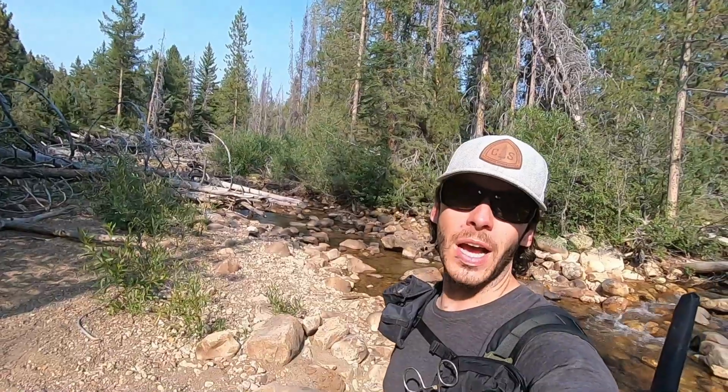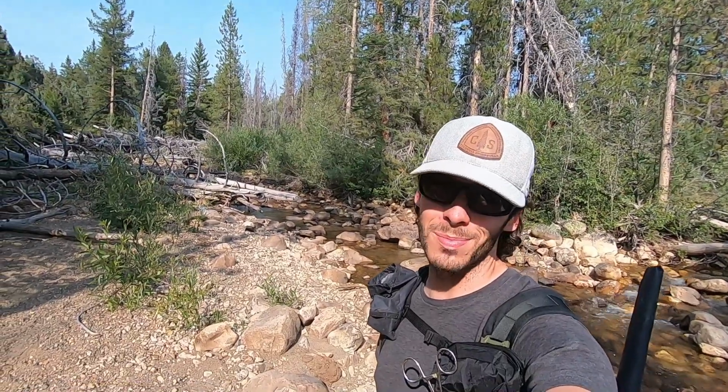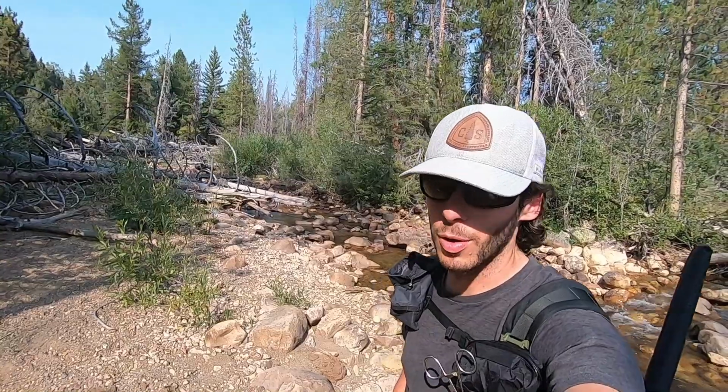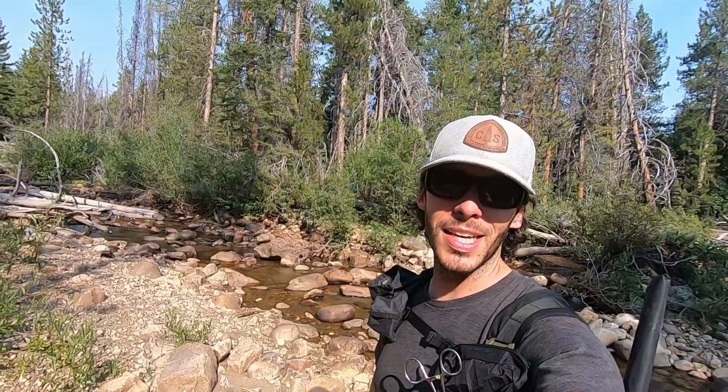I fished for 2.5 hours and caught 16 fish. I'd say 10 of those were cutthroat and about 6 were brook trout, more or less. And then I lost a lot of fish that were just the super tiny ones that I couldn't get to stay on. But I loved it, had a great time.